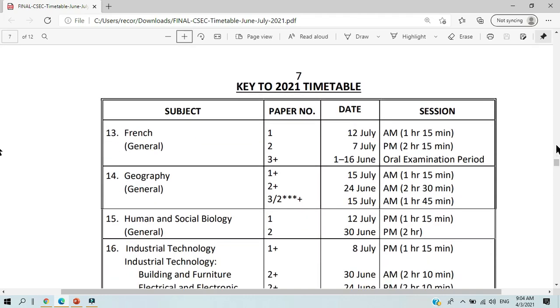We move on to French, which has a paper 1, 2, and the alternative paper. And this is, of course, on the 12th of July and 7th of July, and the oral examination will be between the 1st and the 16th of June. There's a morning exam for paper 1, which is, of course, 1 hour and 15 minutes. In the evening, we're going to be having a 2 hour and 15 minute exam for French.